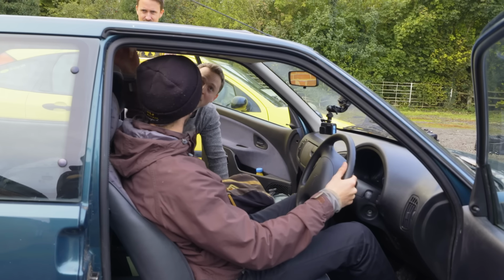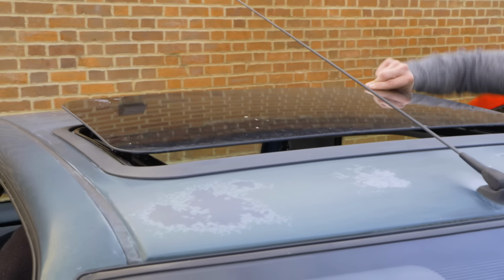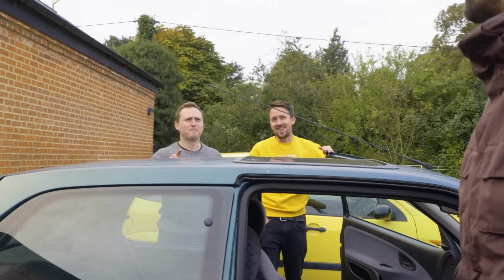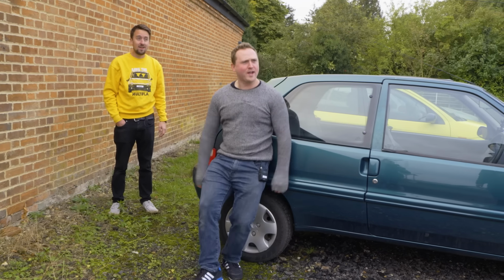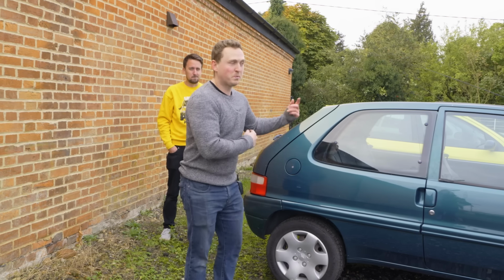It's got a sunroof. It's got a windy sunroof. Shut up. That's what you want when you go to Scotland. That's good, that. Look, that's stable as well. They are very light. I think they weigh less than 900 kilograms. Yeah, that is light, isn't it? That's the top tip for you. If anyone's parked you in a Saxo, just pick it up and move it.